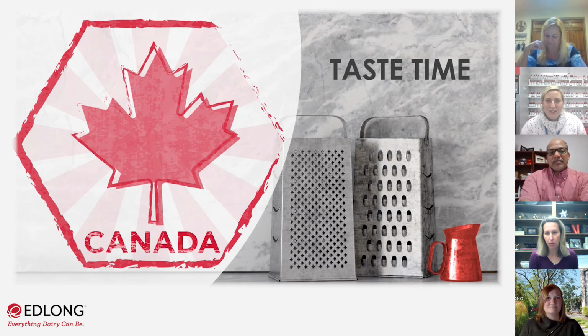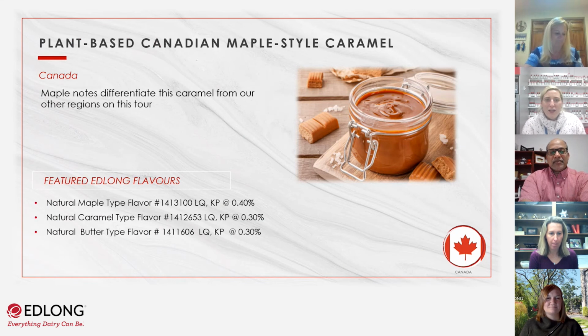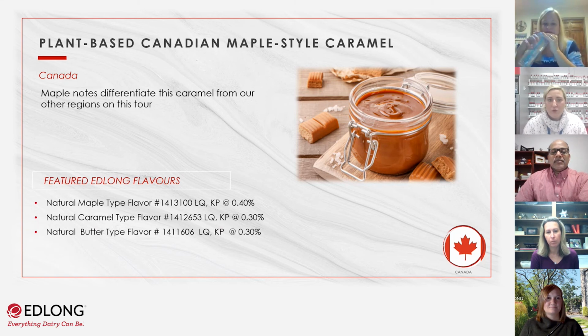Great. If you want to just move on there, Jess, I can go a little bit into it. Dead right there, you've got the maple type flavor, and you can see it's used at a relatively low level and has quite an impact, which is good. You're also picking up the extra sweetness. We've used one of the same butter flavors that would have been in the Irish caramel. It has that melted property that gives you the butteriness, but we're combining it again with the caramel, so that's giving the extra sweetness and the extra caramel notes that you're getting.